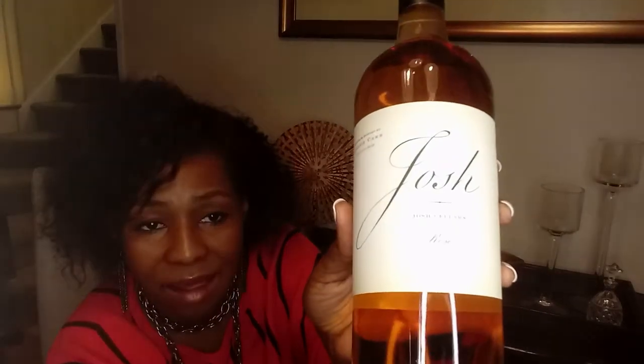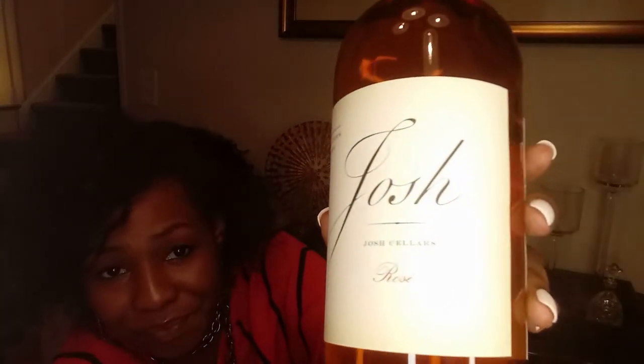All right, guys. So our next bottle of wine is the Josh Sellers Rosé. That's the bottle. Super cute. It's another twist top. I'm not sure if it's sweet or not, but this is supposed to be one of the ones that the young lady picked out that said was very popular in the area for spring wine. So let's taste it and see what it do.